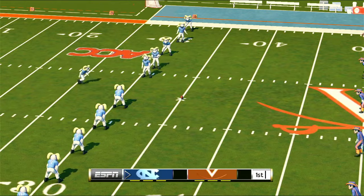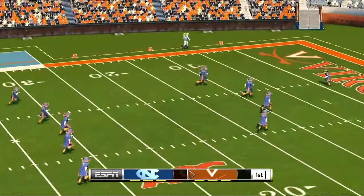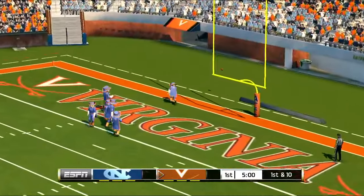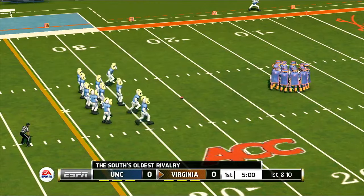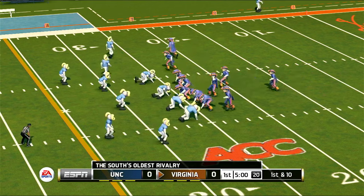The kicker's got the ball set up, and we're ready to get this thing started. He really got a hold of that kick, and it sails out of the end zone for a touchback. The quarterback brings his troops out onto the field for the first drive of the game.